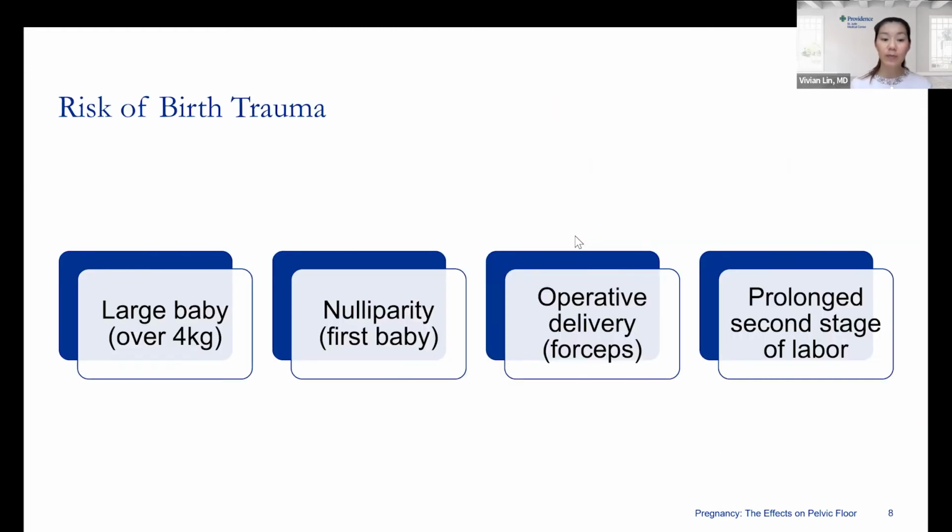The risk factors for birthing trauma. As you can imagine, a large baby is a very important risk factor. Studies have shown that babies bigger than 8.5 or 9 pounds are more likely to cause pelvic floor injury and injury to the anal sphincter muscles and the vaginal muscles. That makes sense, because when the baby is large, it needs more room and more stretching, and therefore more tears.